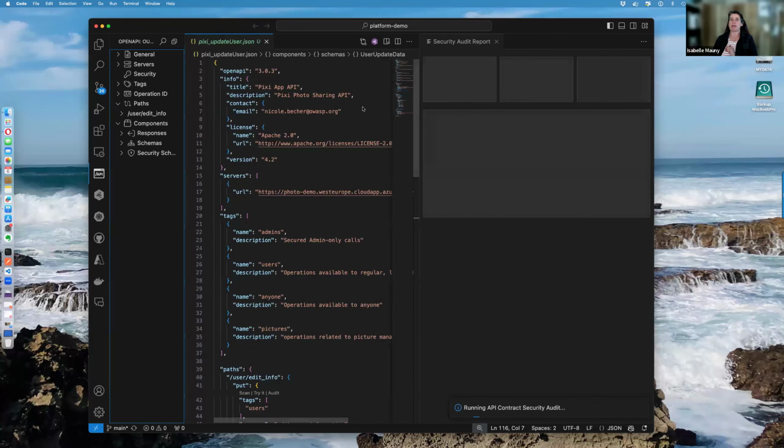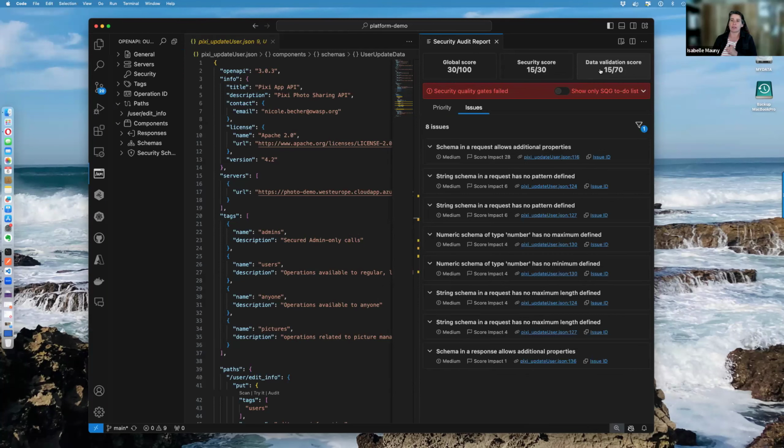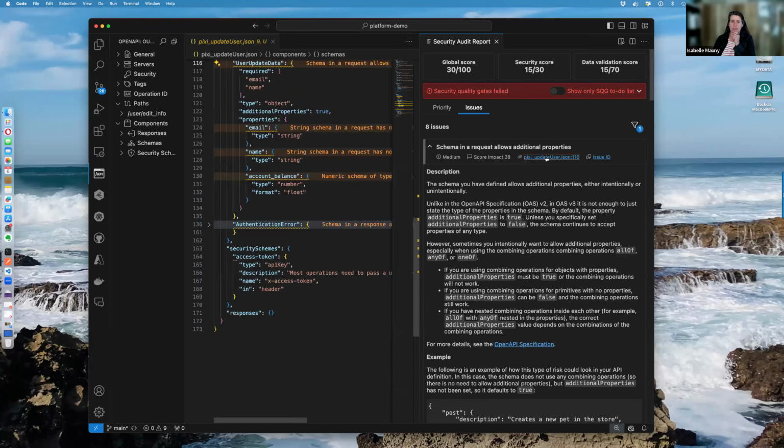Audit is really about taking our OpenAPI specification and doing an analysis on it on 2 aspects, right? One is a security aspect, and the other is a data validation aspect, which is really what we are interested in in the context of BOPLA issues, right? And what is this data saying? Well, something very important, for example. It says, here you have a problem that says you have a schema that allows additional properties. Let's go and see this. Where is that?